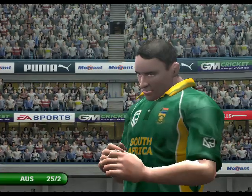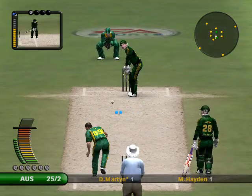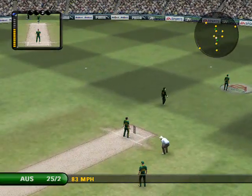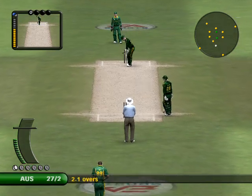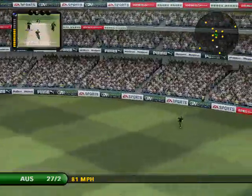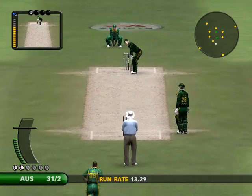That over helped the run rate somewhat. Fielded by the man at long on. That's two more runs on the board. Straight drive is his favourite stroke. We know that, they should know that, and it shows. He's timing the ball perfectly today.